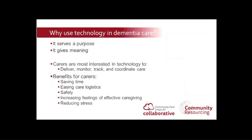Think of the goal of using technology as absorbing some of your care management tasks so that you can focus on what you do best, which is provide the human touch of compassionate care. It may meet a need that isn't being met by other methods. It may offer a new way of providing care through easier management.